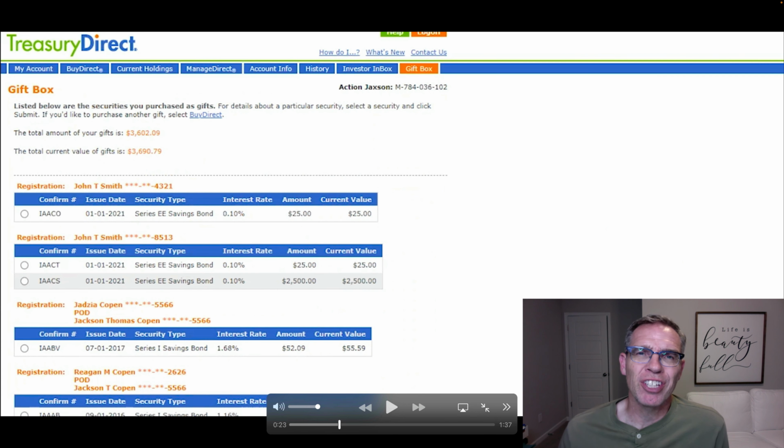Now, what are some things that you need to know about gift bonds? Well, first of all, they will be held in your gift box, and you can acquire up to $10,000 of gift bonds that you will purchase to give to somebody else, really for as many people as you would like to. We can see an example here where this person has purchased gift bonds for several individuals.